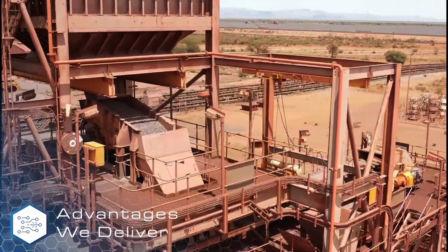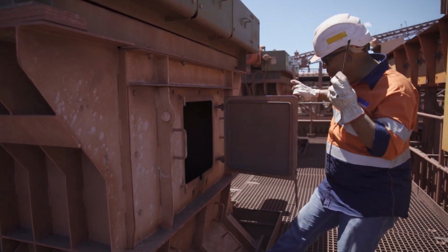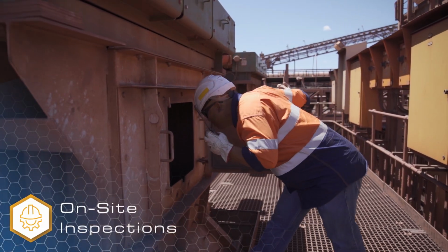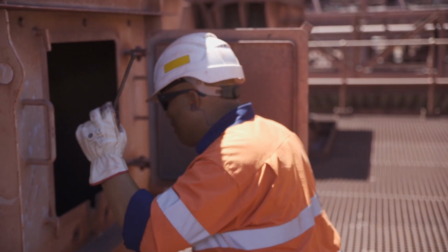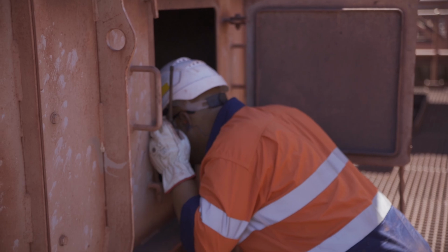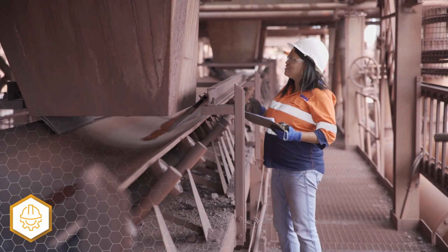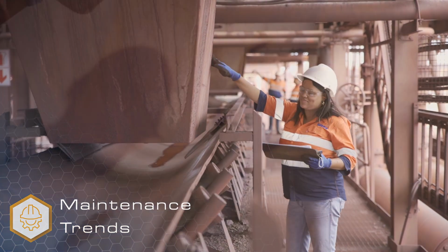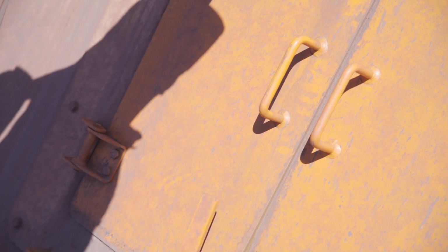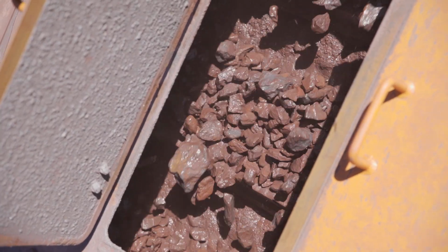Our skilled teams conduct on-site inspections to evaluate the performance of transfer chutes, ensuring they meet the highest standards of quality and safety. We provide comprehensive maintenance trend reports that offer invaluable insights into the condition of your chutes and suggest potential improvements, tailored to your specific needs. Our maintenance contracts are designed to ensure the longevity and efficiency of your equipment. Whether it's on-site crews or scheduled services, we've got you covered.